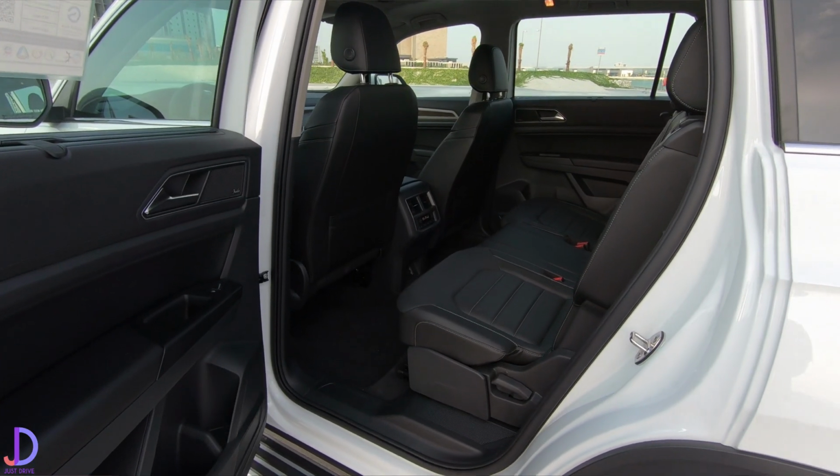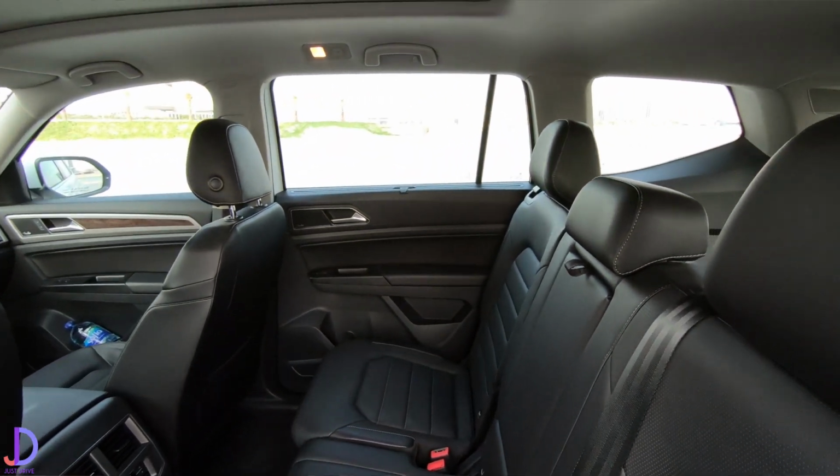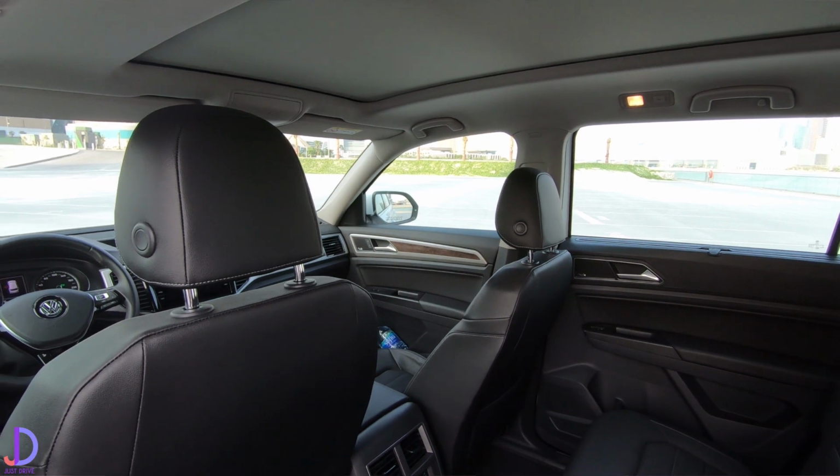Chances are you're not going to carry 7 people very often, but when you do, you're going to be able to carry all of those people, and they're going to be able to do it in comfort, versus other cars where perhaps you won't be as comfortable.